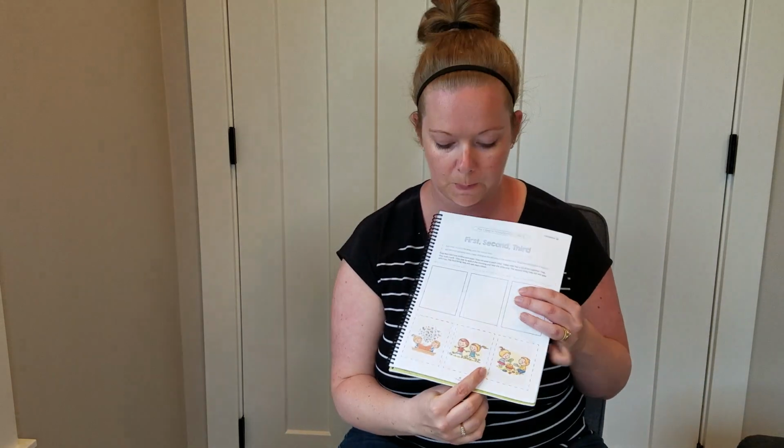Good job. And so that is the main thing that I'm working with her on right now. I want her to start the letter recognition, practice the fine motor skills. There's also cutting activities in here. I'm sure I won't be able to find one right now, but there's different things where they can cut things out. Here's one. They practice cutting out, and then they have to glue the pictures in order, first, second, third.